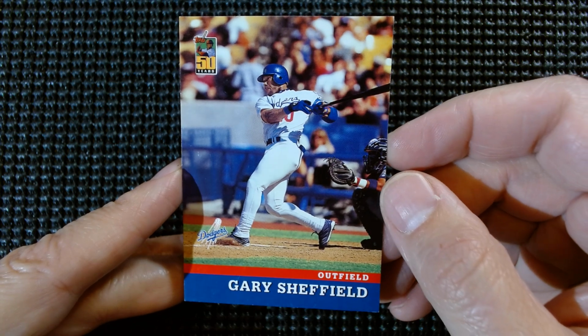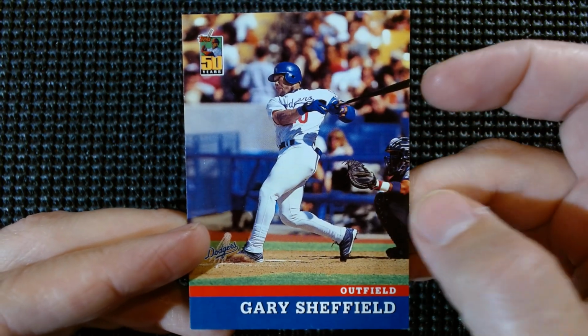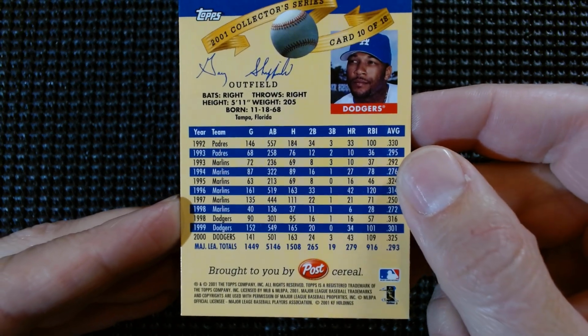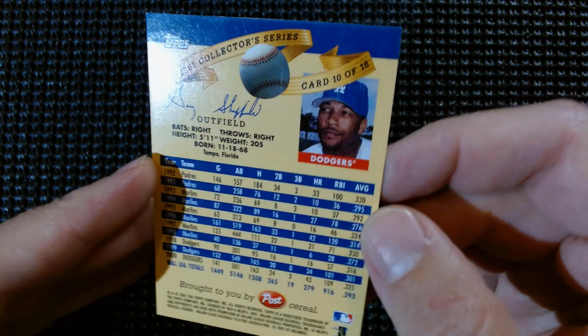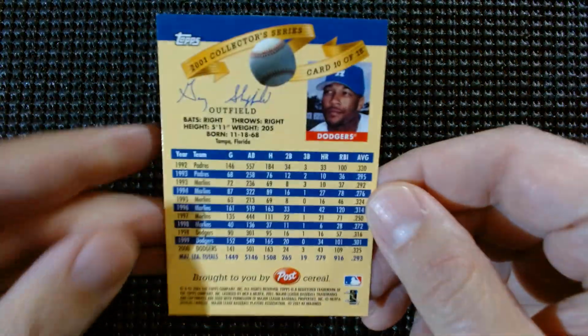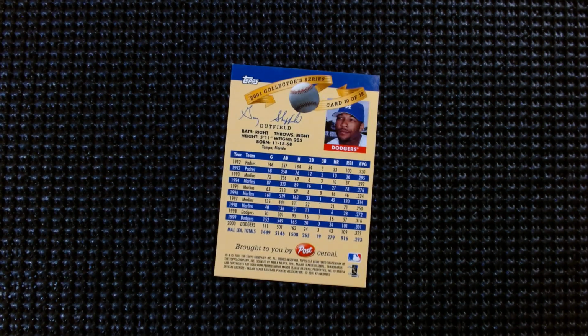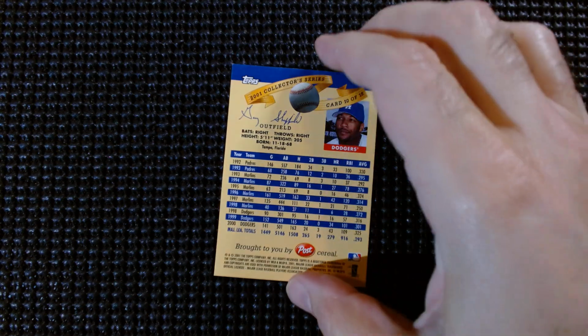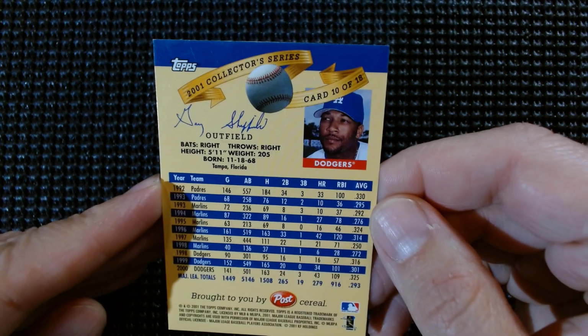But as you can see, that's Topps 50 Years. And these are fancy Topps oddballs. So this is one of the sets where they did a pretty good job, didn't make themselves look cheap. And this is a 2001, brought to you by Post Cereal. So Topps 2002 Collector Series cards, 10 of 18. Yeah, 18, that's an odd number. Not an odd number mathematically, but just interesting that they did an 18 card set instead of the typical 22, 33, or 44. But those are really pretty cards. And it's got the artificial facsimile autograph there on it. And that's Gary Sheffield, right? Yep.